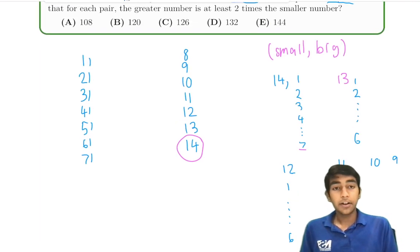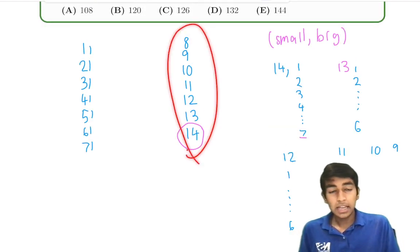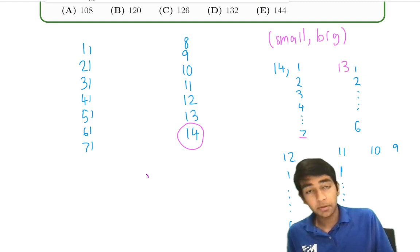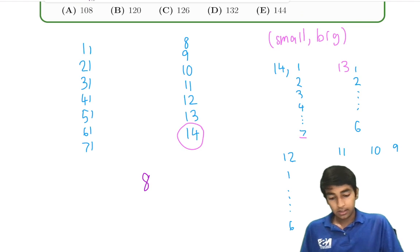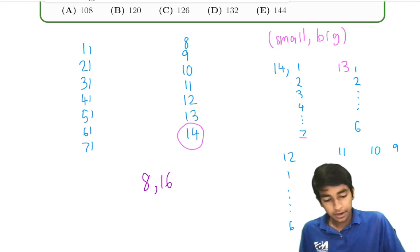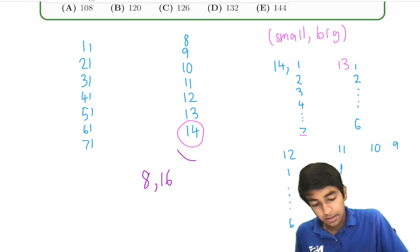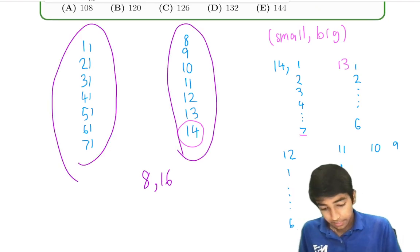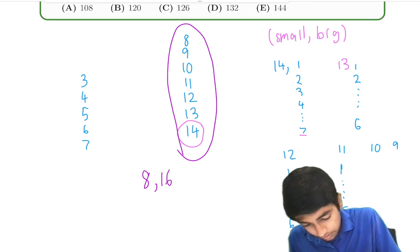So the key thing here is that none of these numbers can be a smaller number in a pair. Because let's say 8 was a smaller number in a pair. Then the bigger number must be 2 times bigger than 8, 16. But there are no numbers that are 16. So all of these numbers must be the bigger number in their pair, and all of these numbers must be the smaller number in their pair, because all the remaining ones are the bigger numbers.